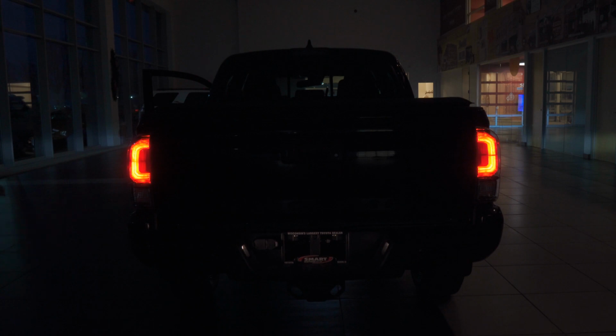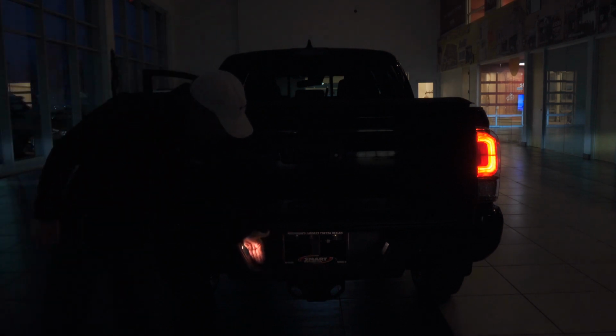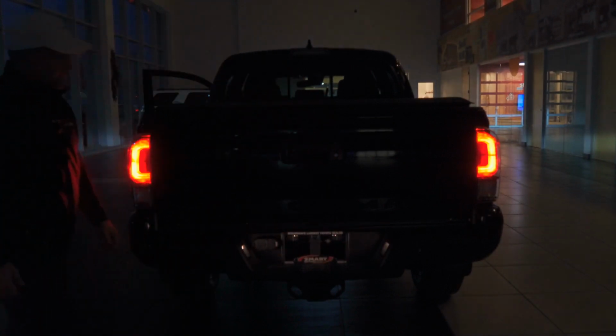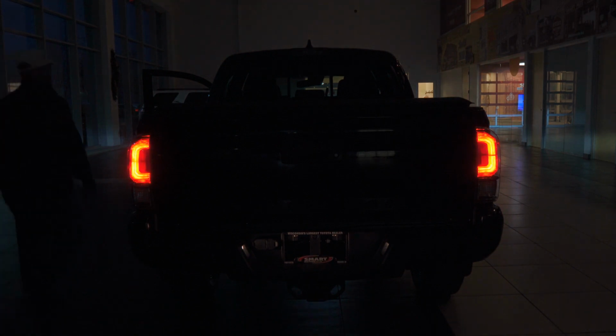You can see we've got these really great LED tail lights here. Also, there's lights in the bumper down here. For your step bumper, there's one on each side. And then they also include the license plate light as well. So that would be your normal driving situation.